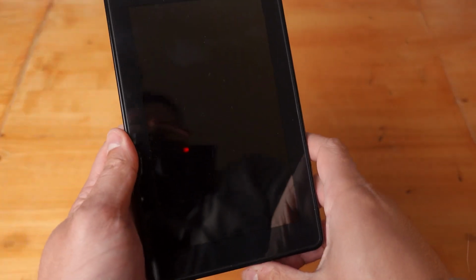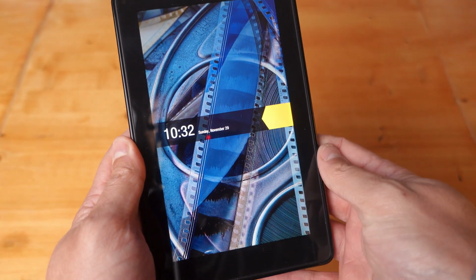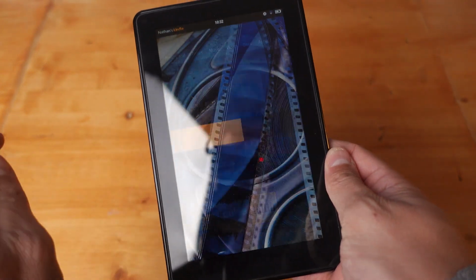Now, the Kindle Fire was kind of the first device that took the Android operating system and forked it, and Amazon used their own version of it that locked you into Amazon's App Store without doing a couple of background things, and really made you locked into the Amazon system, which was the whole point of the device.